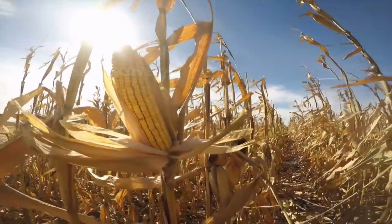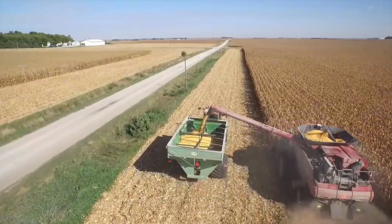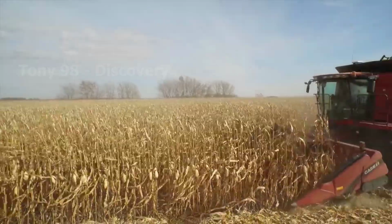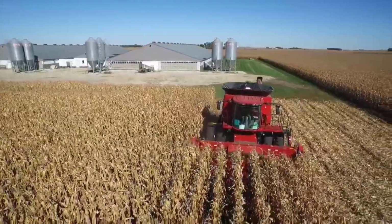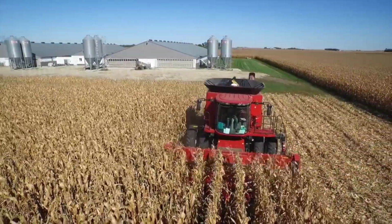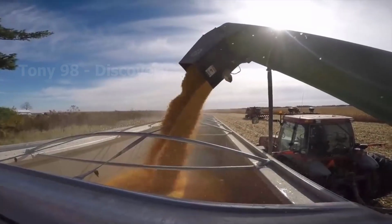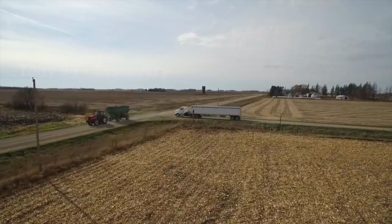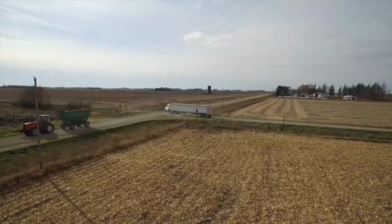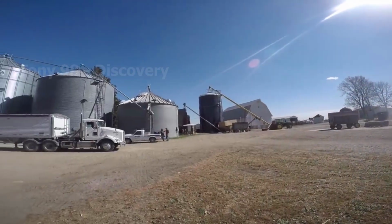Next, we will go to the vast cornfields of Iowa to see how thousands of tons of corn kernels here are harvested. All corn kernels will be separated and then transferred to trucks. The corn stalks will be chopped and spread in the field to regenerate the arable land. Thousands of tons of corn after harvest will be dried and preserved to make animal feed.